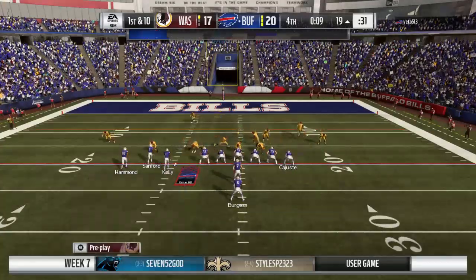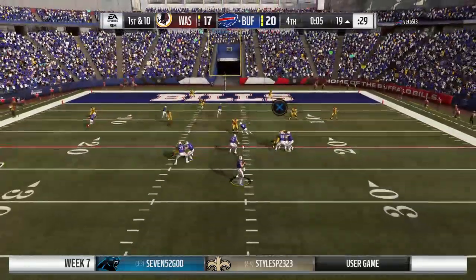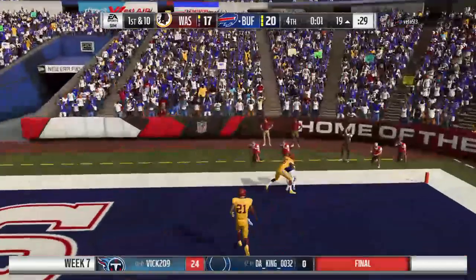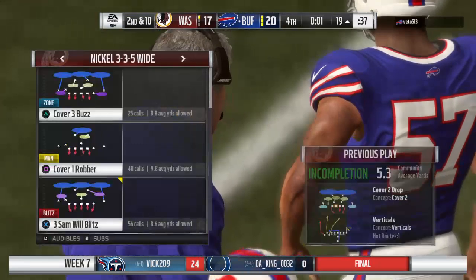All right, now, lucky 56. Allen to throw. And this will be incomplete. 1 second left to go.